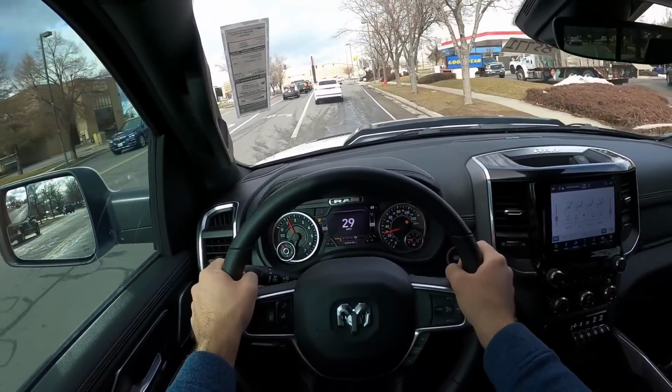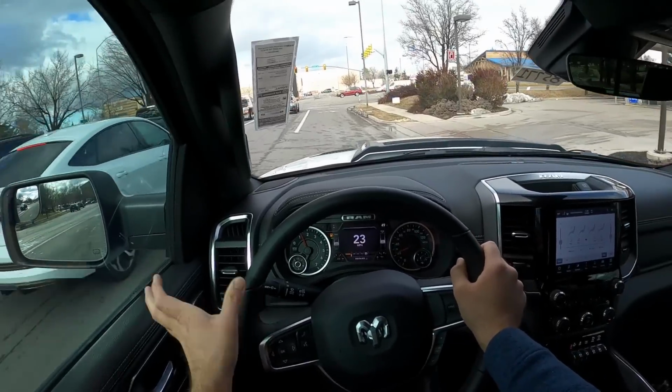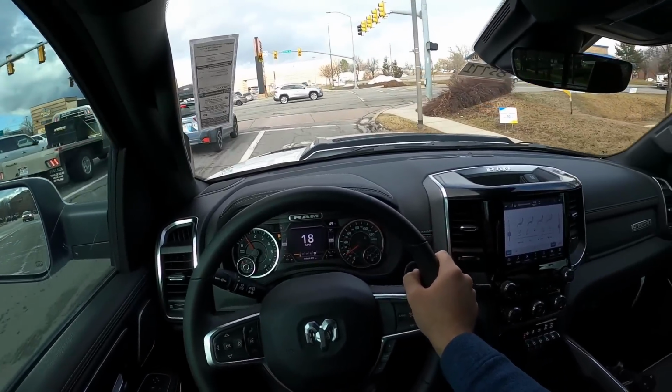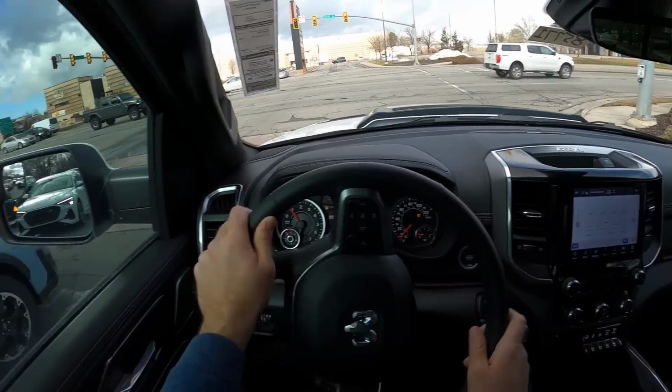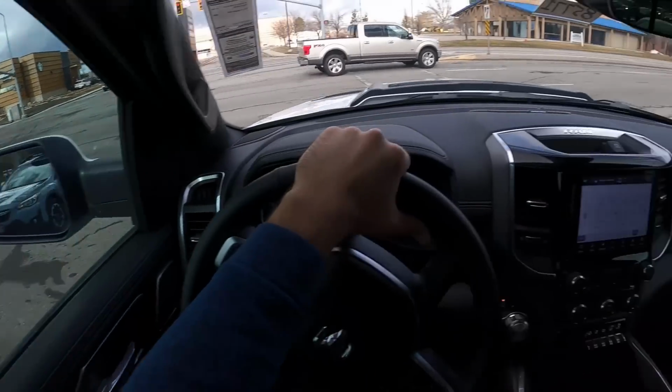But anyways, yeah, it really does smooth things out quite a bit. And this drives just the same as a 2019 Ram 1500. So if you've driven the 19, you've driven the new one, right? So that really hasn't changed all that much.